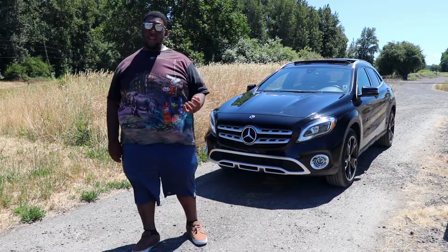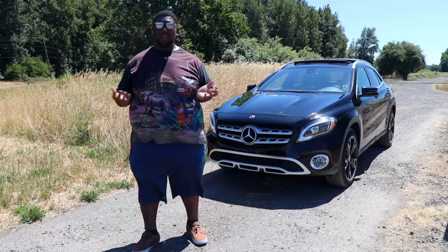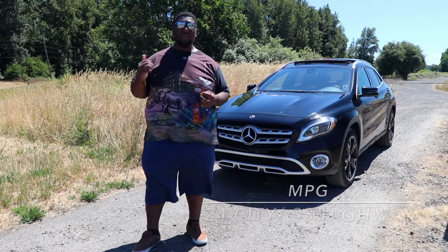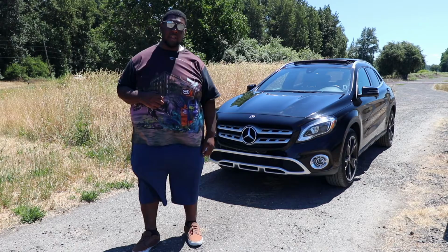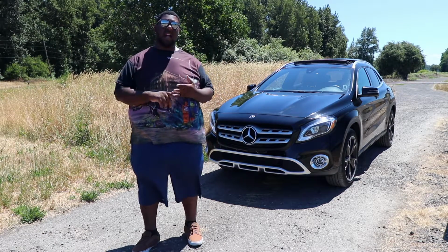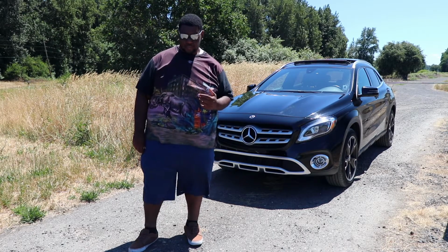With that light weight, it does 0 to 60 in about 6.5 seconds or so, which is decently quick. But also it gets 24 in the city and 33 on the highway, which are pretty reasonable numbers and slightly better than what the GTI gets. That's due to the fairly light weight, and also this car has one more gear than a normal GTI.